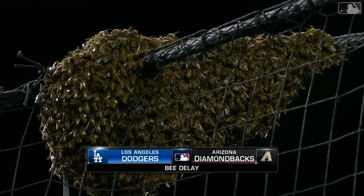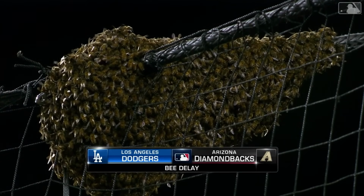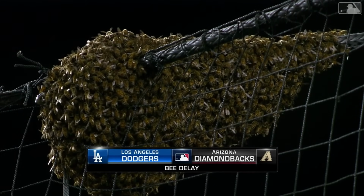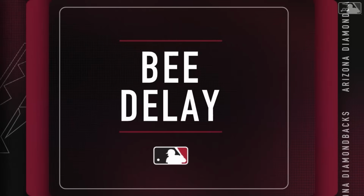Quite a scene here at Chase Field. You're looking live at a bee colony that has established a foothold high atop the backstop behind home plate, and thus we remain in a bee delay prior to game 2 of the series here between the Arizona Diamondbacks and the Los Angeles Dodgers. I'm Todd Walsh. We wanted to give you an update on the situation. I want to show you some of the events that unfolded.